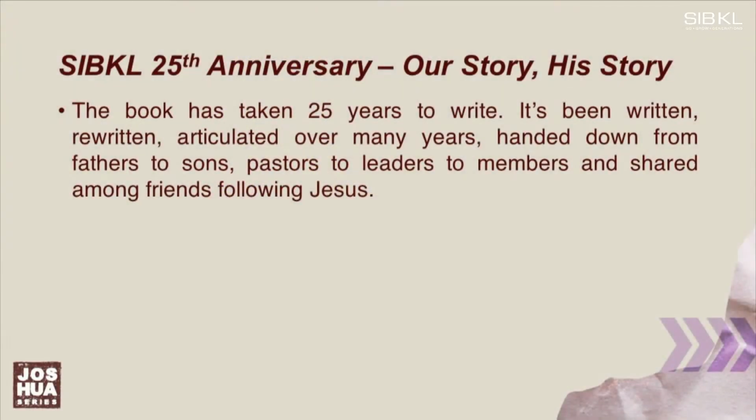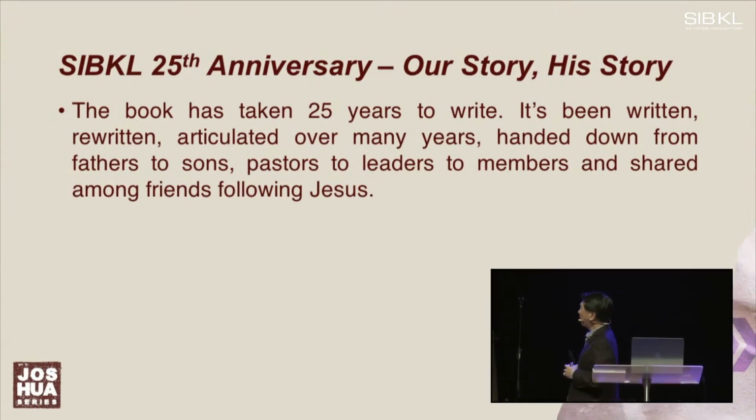Now this book that I'm holding here, that I brought today, is the 25th anniversary hard copy magazine. And I want to read out a paragraph of the preface of the book. It's also written up there, you can see. It says that this book has taken 25 years to write. It's been written, rewritten, articulated over many years, handed down from fathers to sons, pastors to leaders, to members, and shared among friends following Jesus.